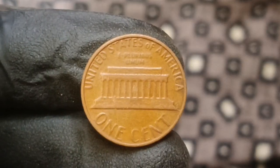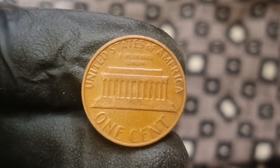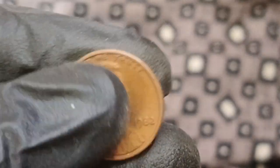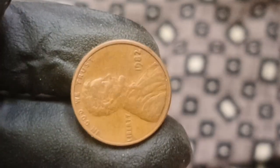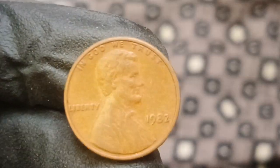Because in 1982 something huge happened in the minting process. The composition of the penny changed. For decades prior, the penny was made primarily of copper, but copper prices were skyrocketing and it was becoming too expensive for the US government to continue making them. So halfway through 1982 the mint switched to a new composition made of zinc with just a thin copper coating, meaning that some 1982 pennies are heavy copper and some are lighter zinc.